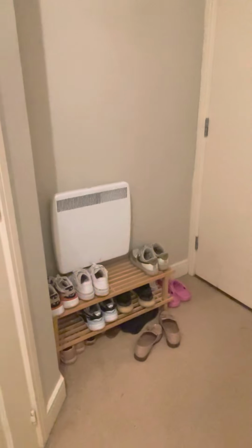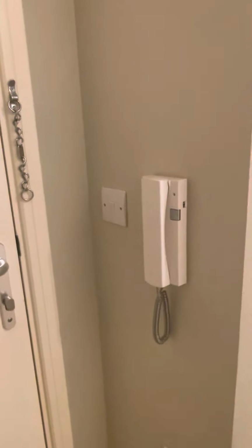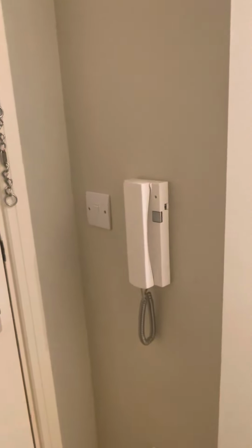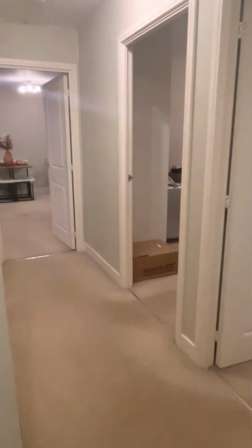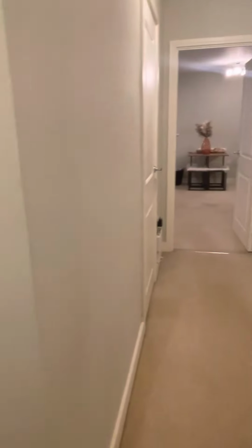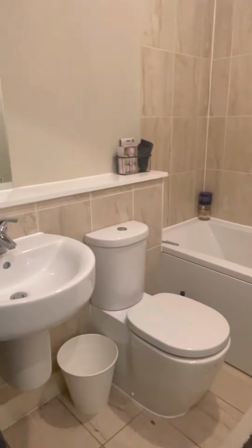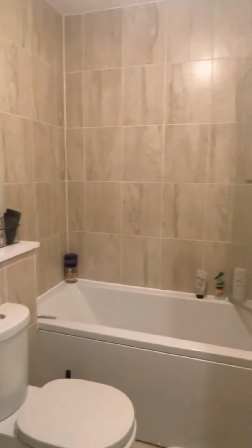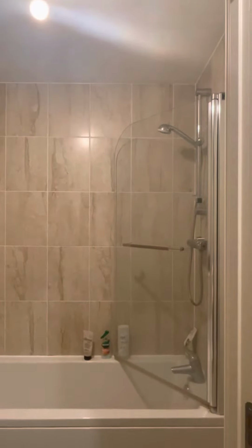So as you'll see coming on in, we've got space for shoes. Got intercom service, so you are able to allow guests into the communal entrance by buzzing. Into the hallway, and the first door on the left is the main bathroom. As you'll see, we've got a white three-piece suite here with overhead shower attachments.